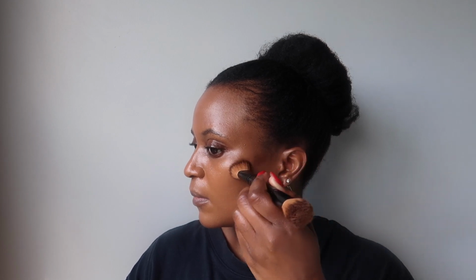Let me get my mirror so I can see what I'm doing. So that's where it is. Can you see that already? It's hitting where the shadow is, right? My natural shadow is around here, and so when I put that contour here, it already emphasizes that natural shadow. And we'll do it here too. And then right at the temples. And then I just stop blending.